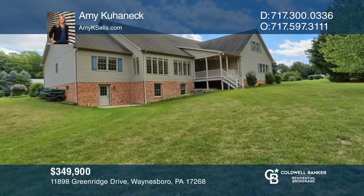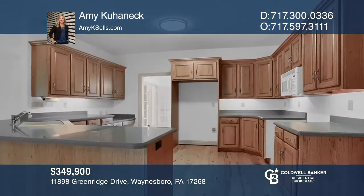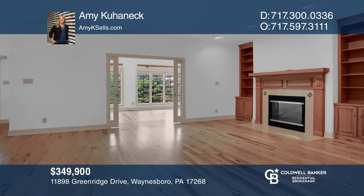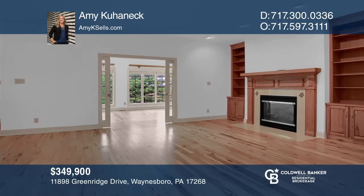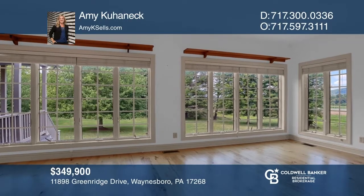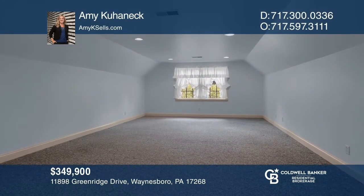This custom quality-built rancher offers a bonus upper level and a full walkout basement. This home boasts beautiful hickory floors with an open family, kitchen, dining, and sunroom area. The master bedroom features a bath and a dual closet space. The upper level can be used as 2 bedrooms and an extra bonus room. Amy Kahanek can tell you more.